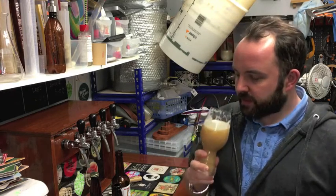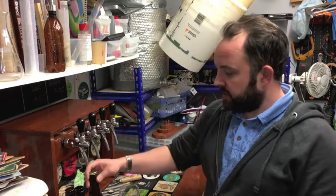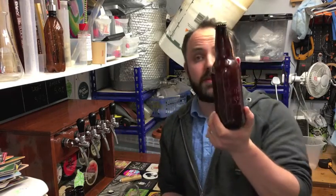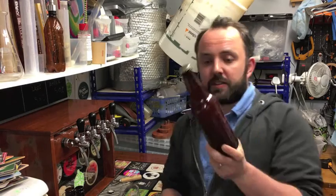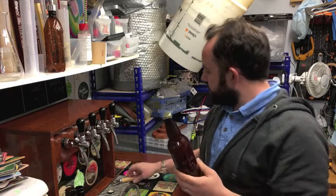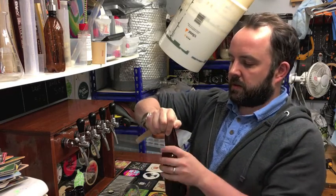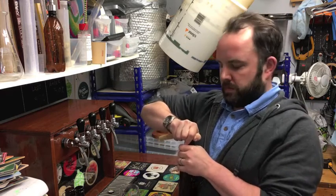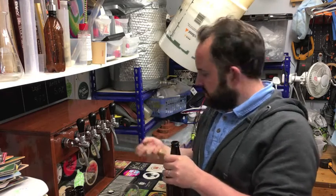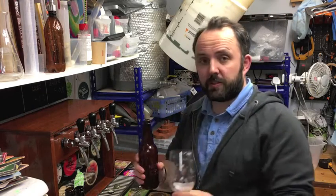Thank you. Right, well, I'd sculled those last two pretty quick, so this 8.3% one from Mr. Anderson is probably going to seal the deal for this evening. But let's get into it anyway. So, bottle opener malfunction there, or possibly user error.